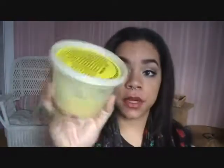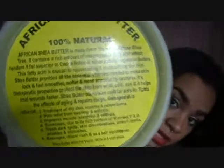Now, my new holy grail item is shea butter. African shea butter, to be exact. That's what it looks like. This is the bottle it comes in. My cousin got me this. He gets it from Harlem for like $10 for the jar. So it's the best thing you can ever lotion your body with.